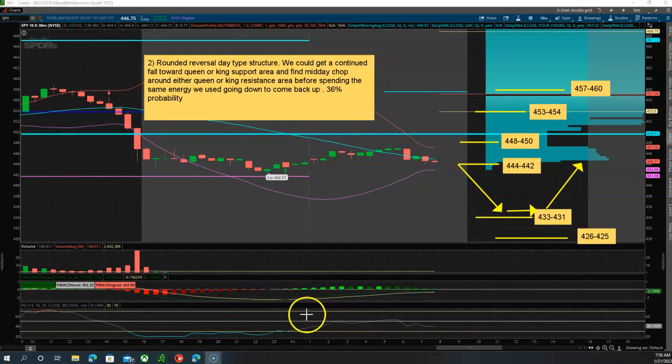So we would see either a build or flatness on your indicator, either flat or slightly up as price action is moving down. And like I said, from maybe about the third bar on your intraday chart or 5-minute chart, you should start to see this divergence play out. On this rounded reversal, we usually have a pretty strong downtrend right off the open, all the way down to our midday chop, or usually the queen or king support area. And we would usually reach that midday chop.